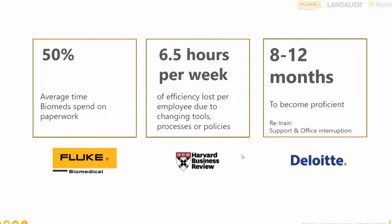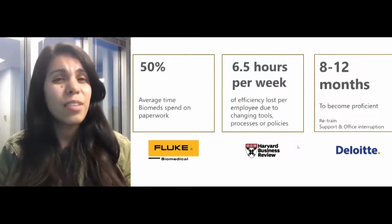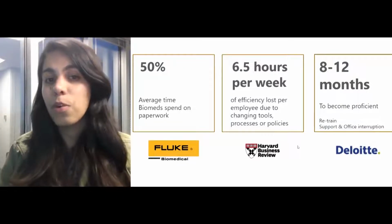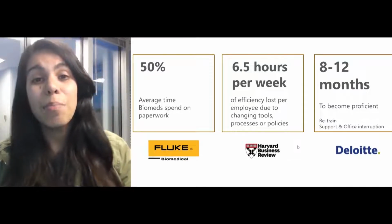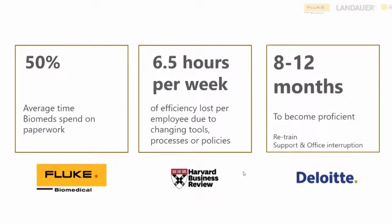What's the impact? So we've discovered that 50% of the time spent by a biomedical engineer just goes to paperwork. That's a lot of time. As well as a Harvard study, we just discovered that 6.5 hours per week is the efficiency lost per employee just because of changing procedures. An employee doesn't really know how to follow that procedure. There are different tools and policies that an employee is required to understand. So just a lot, 6.5 hours per week per employee.